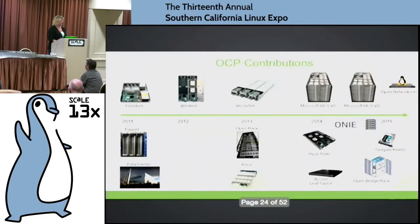So rack storage and servers, check out these. So here's our timeline of contribution. We have the Freedom server, the triplet rack, the first data centers, all back in 2011, and then we go to Windmill in 2012, which is there on the end. And then we have Winterfell, that server in the middle there, and that happened in 2013. And then we have the Knox storage chassis here where the hard drives sit that was contributed also in 2013.